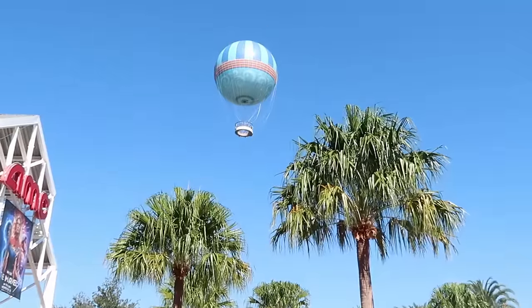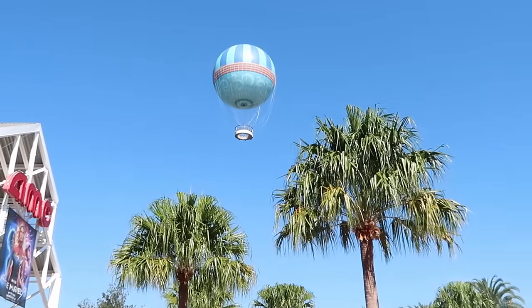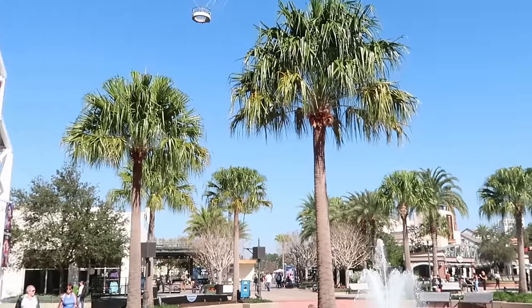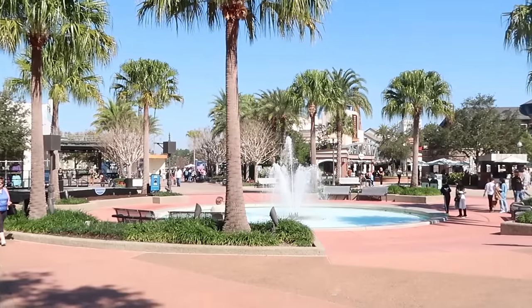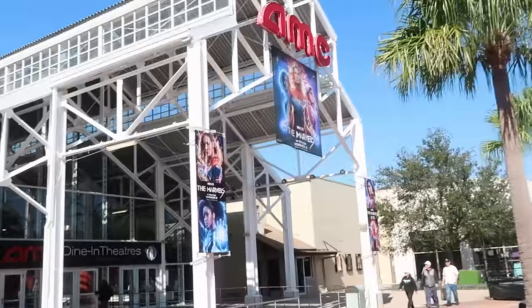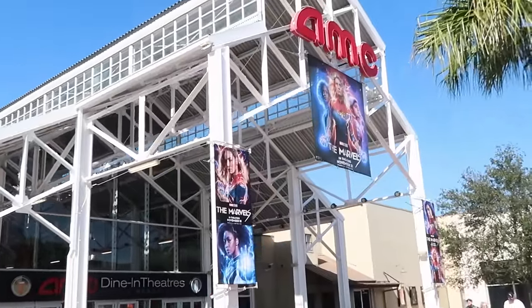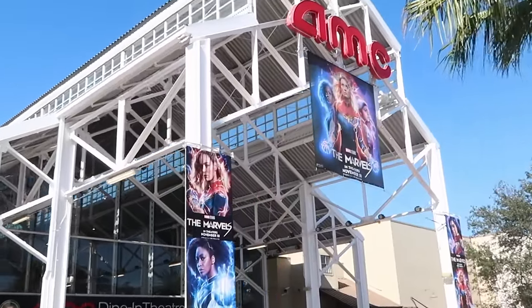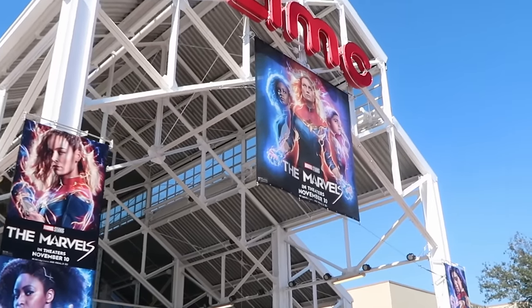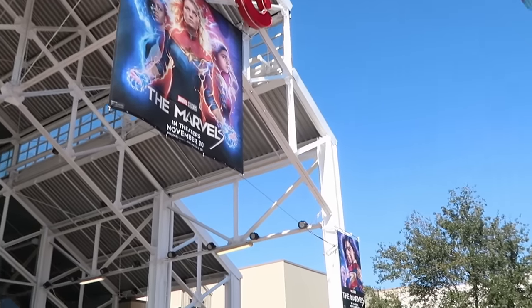It is seriously so hard to believe that it's February already with the balloon up in the air. Just the weather is incredible. It's about 65 degrees out this morning here at Disney Springs, but the weather is second to none. Over here at the AMC Movie Theater, they're still showcasing Marvel Studios' The Marvels, in theaters November 10th, which is kind of crazy. We are significantly past November 10th.